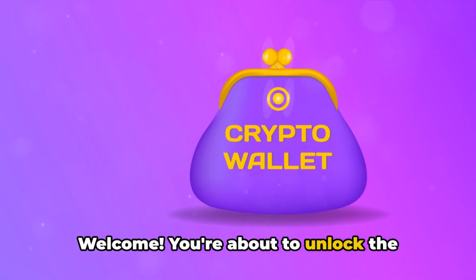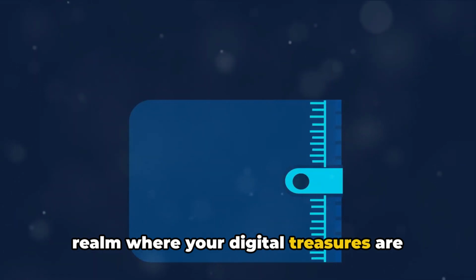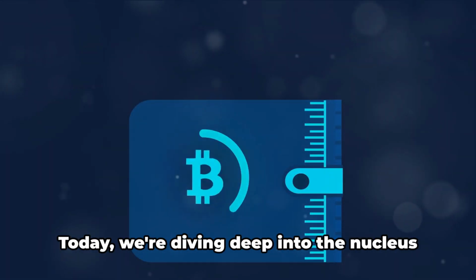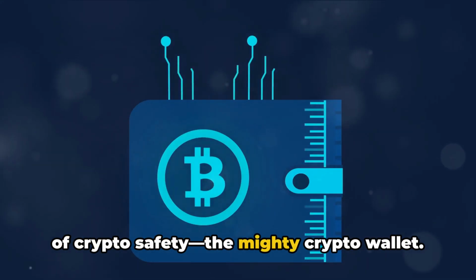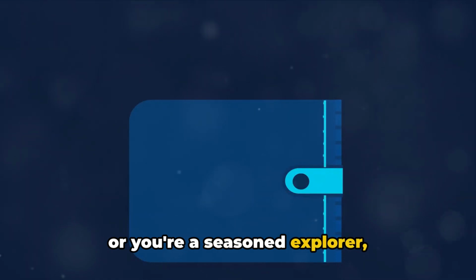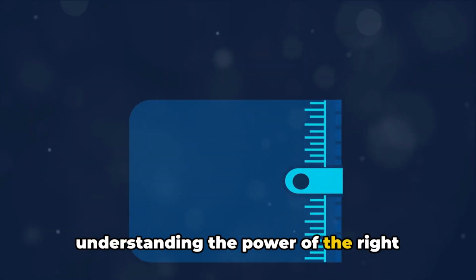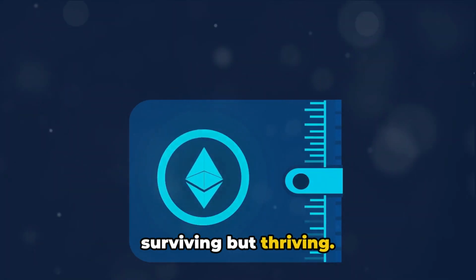Welcome! You're about to unlock the secret vault of cryptocurrency security, a realm where your digital treasures are guarded with unbreakable prowess. Today, we're diving deep into the nucleus of crypto safety, the mighty crypto wallet. Whether you're just starting your journey or you're a seasoned explorer, understanding the power of the right wallet is your ultimate guide to not just surviving, but thriving.